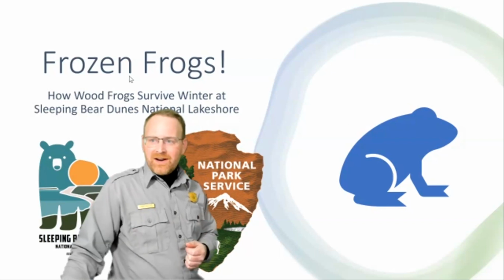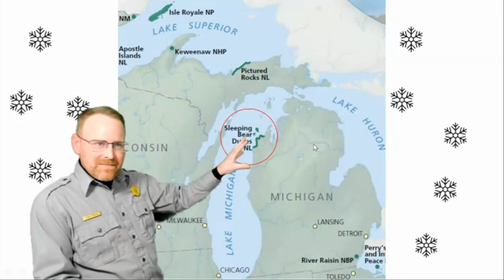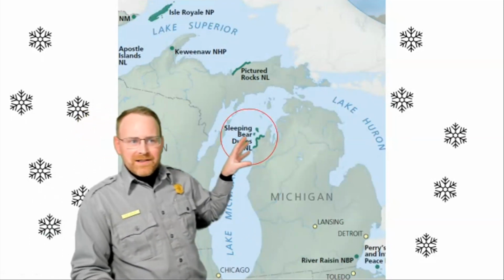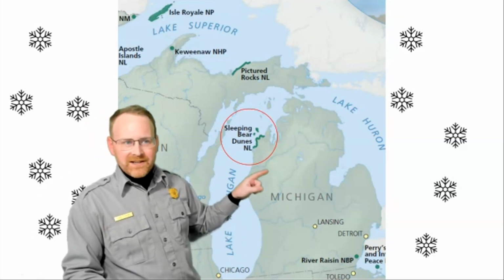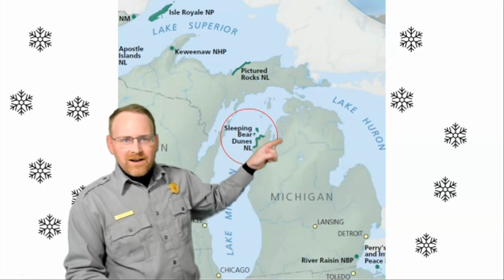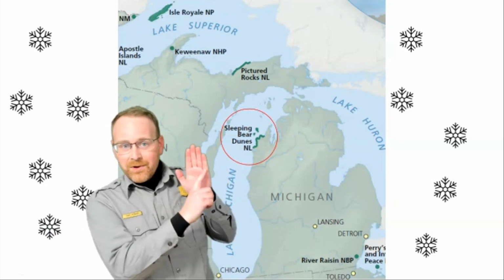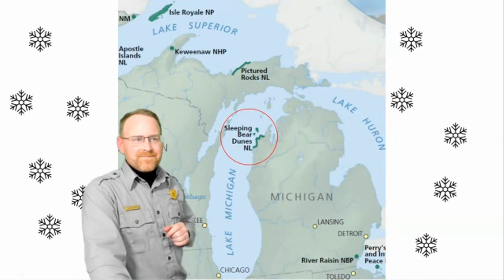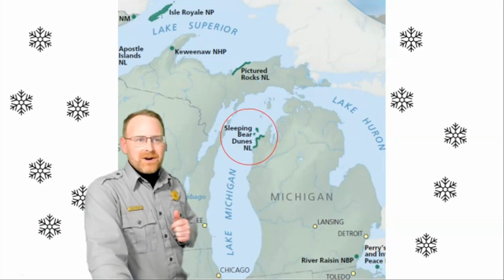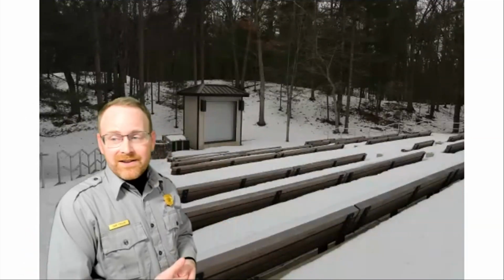But before I do, I'll show you where exactly we are, a little more of a map here. Right in the middle is Lake Michigan in the middle of this photo. Here's the lower peninsula of Michigan. And we are right here on what we call the pinky of Michigan. Here in Michigan, we like to hold up our hand, point to where we're from. We're up in the pinky of the lower peninsula there. Some other great national parks in our vicinity. And we get a pretty good winter here in northern Michigan.